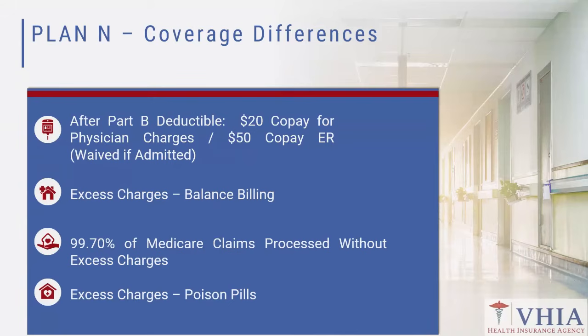So we'll get to the premium examples on the next slide, but I wanted to first go over what the coverage differences are, right? So if Plan G was sort of the gold standard, what am I giving up by taking a Plan N? There's going to be a trade-off here. So first, remember, let's go over the Plan F: $0 deductible, zero copay, zero max out of pocket, no deductible from the first dollar.